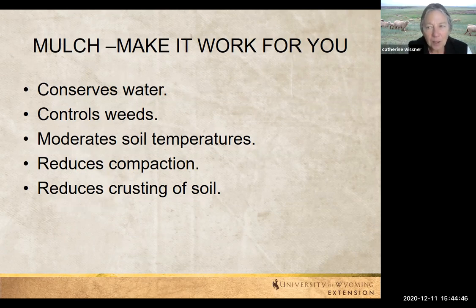So especially in a vegetable garden where you're trying to hold heat in, especially for your warm season vegetables, your tomatoes, your peppers, okra, eggplant, cucumbers, green beans, those guys all like to have warm soil. So this helps hold that soil temperature, helps keep it a little bit warmer, helps reduce compaction, helps reduce crusting of the soil. So if you're using straw or grass clippings, that's where it's going to help reduce that crusting of the soil and compaction. So it helps on that.